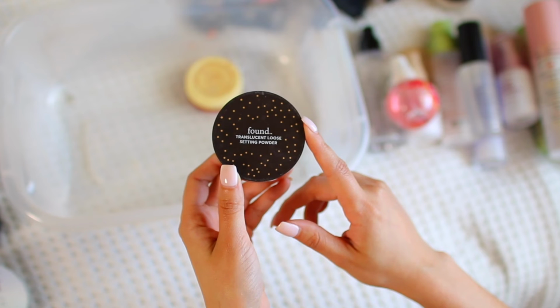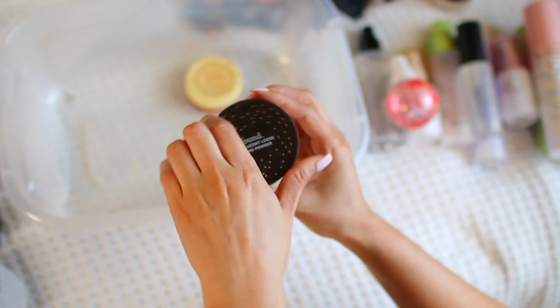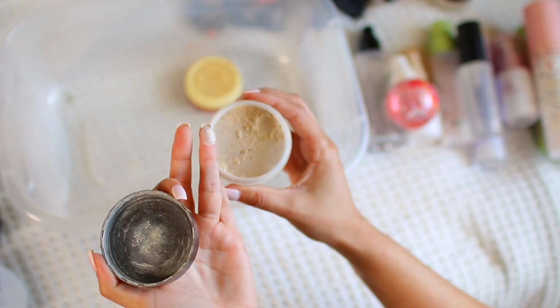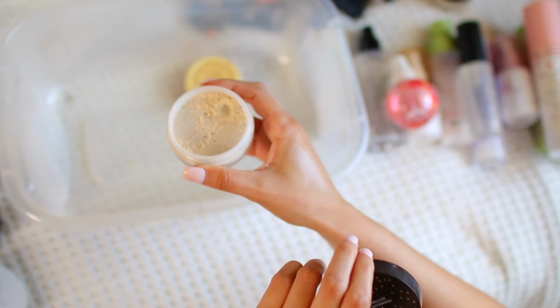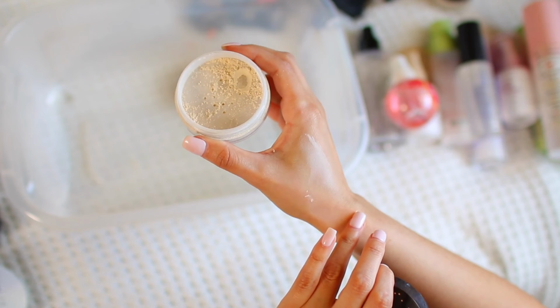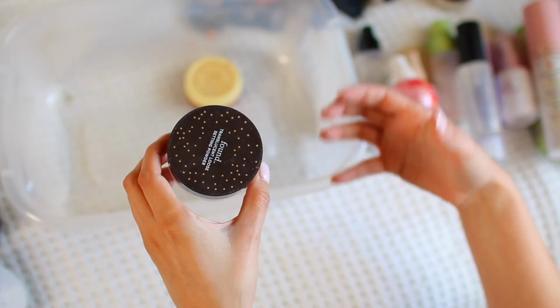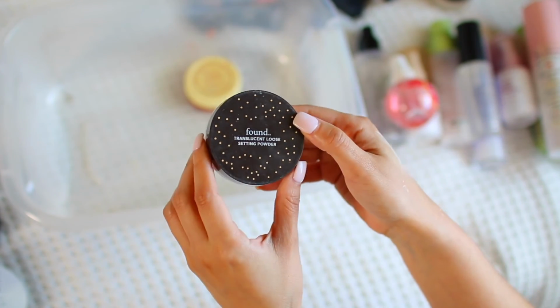This next one I'm gonna get rid of. It's the Found Translucent Setting Powder. This was really good. It's just another one of those that looks really white on me. It does have a lot of pigmentation for like a translucent type of powder. It looks like that. And yeah, it's just very white and stark on my skin. Even with a light layer of this, I feel like it shows up really badly in photos.